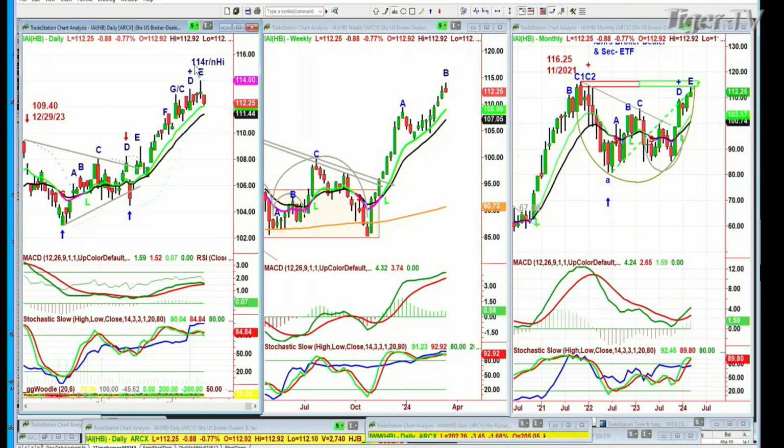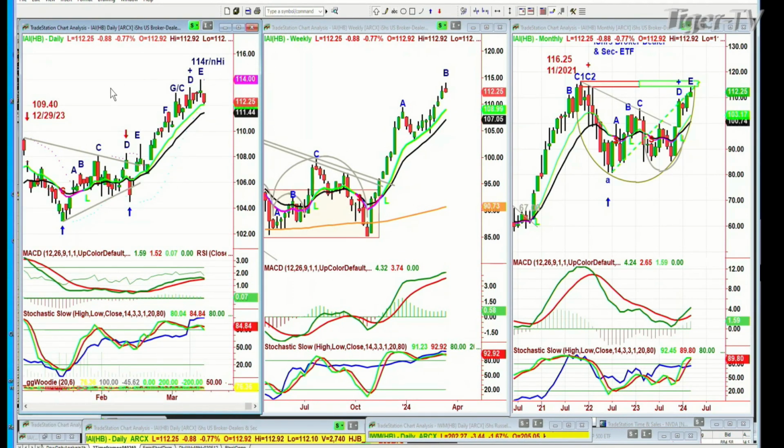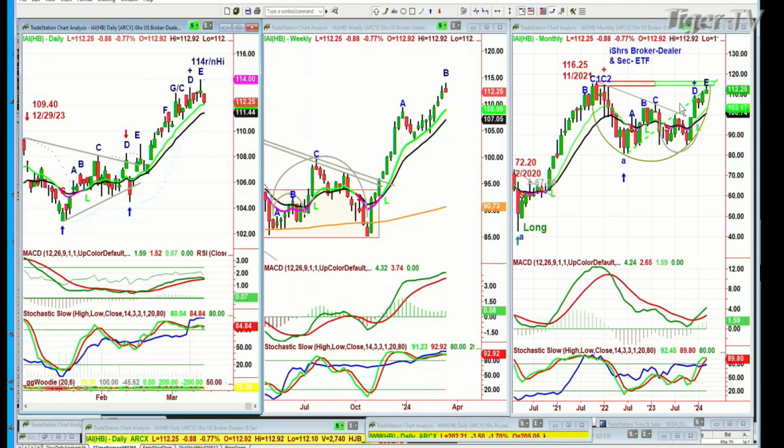But I've been noting over the last 6 weeks just dozens and dozens of times. And even yesterday, the IAI, the broker-dealer ETF, the iShares, hit 114, an all-time high, with a doji candle in leg E in the Chapman wave, and now it's pulling back. It's pulled back before, but is this something important? We'll see. 114 doesn't get taken out.